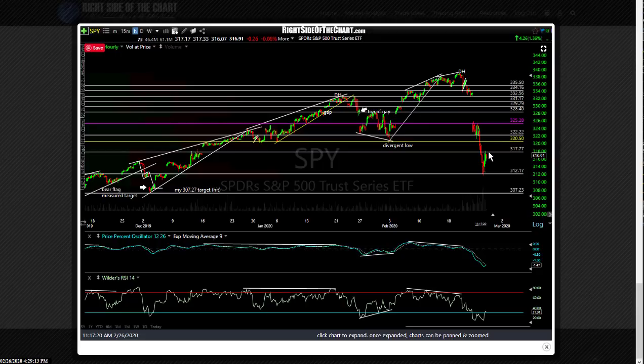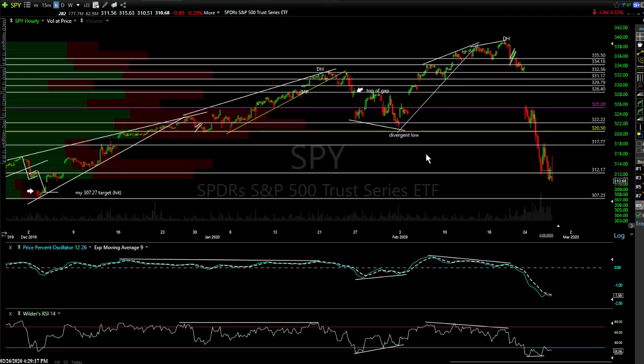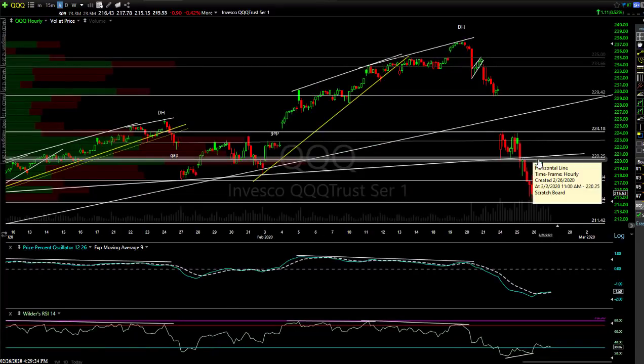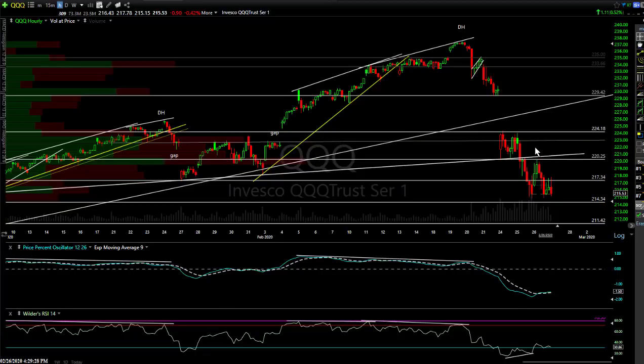Wait for that level, as well as the level we were at at the very same time as I was doing the video this morning after the market opened, right there at 225. So I said the same thing. Both SPY and QQQ are at resistance, and like we say, resistance is resistance until and unless taken out.